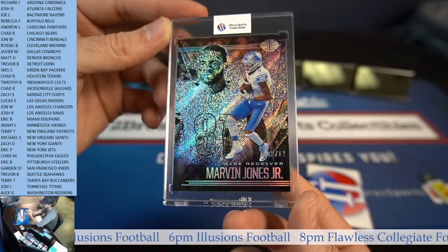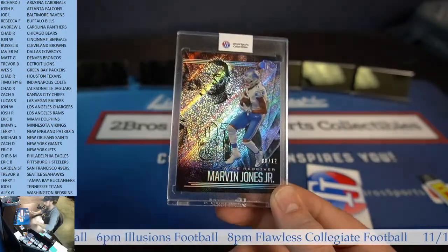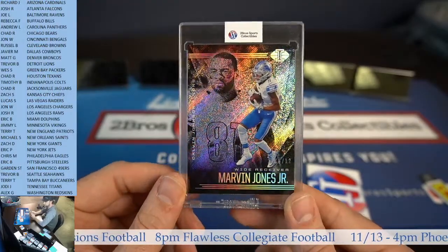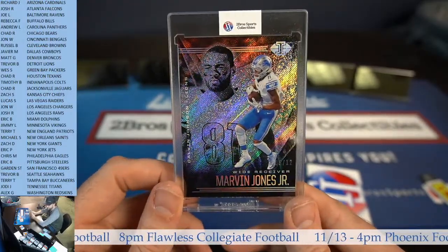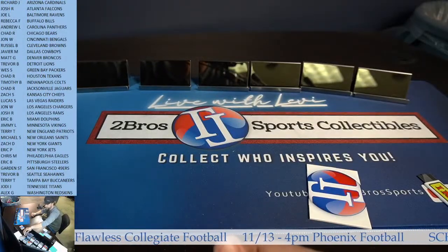Marvin Jones, Detroit Lions, wow. What I think are the best two cards in the break. 8 of 12, Marvin Jones Jr. Reflections, super short print. You guys are going to want to come back and check us out in an hour, even if you're not in the break.